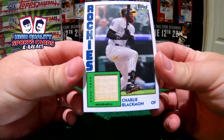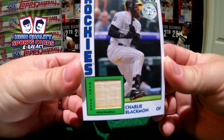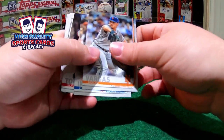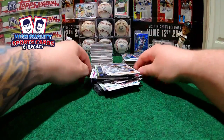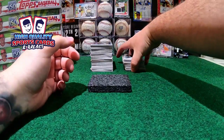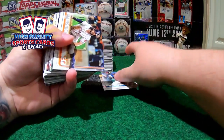And here we got the first nice hit of this break for Colorado, so Michael Criswell. Michael, nice piece for you, buddy. Congratulations. Piece about Charlie Blackmon going homer twice last night, man. Going homer, going triple. The guy was on fire last night. Really on fire.